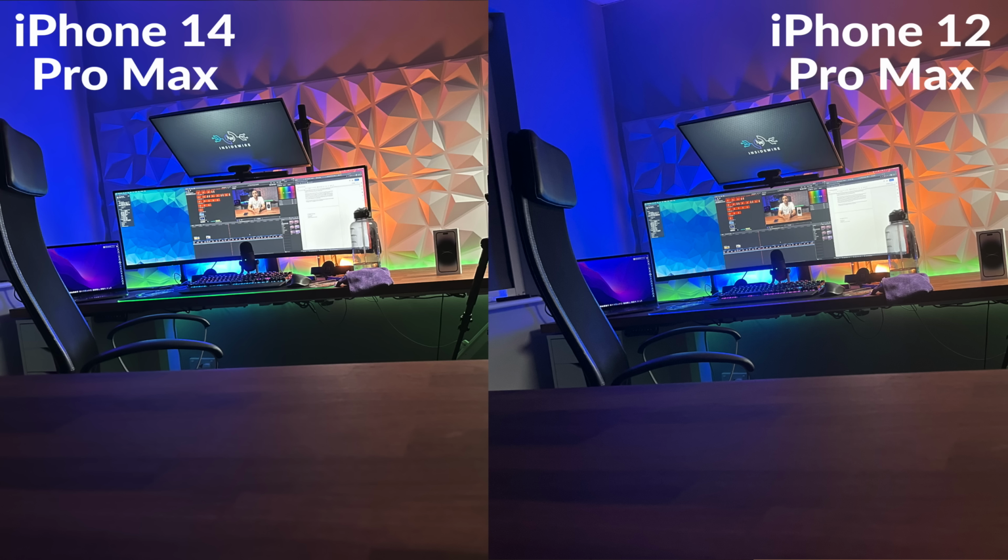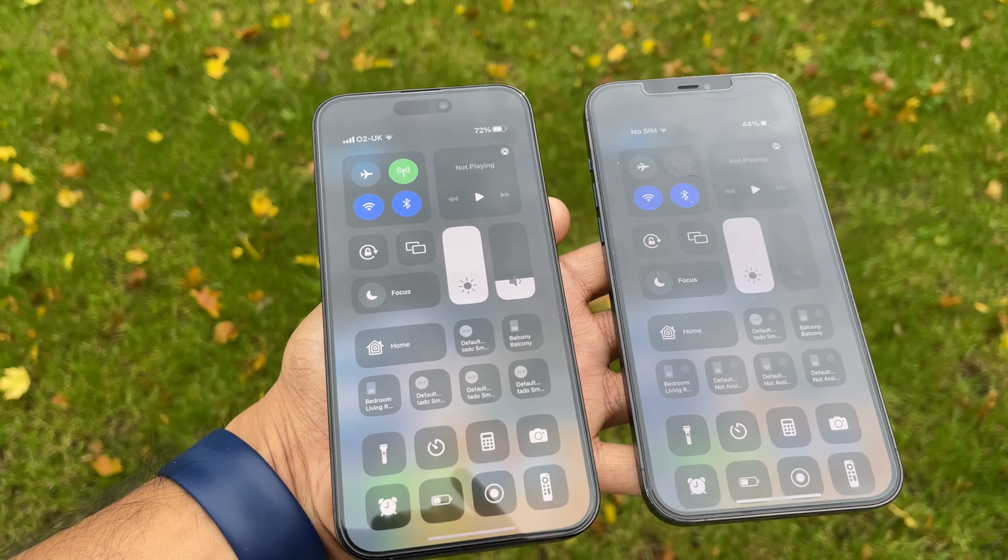This is one last comparison for you in terms of photos. This is my studio in low light mode, so I just have one light on at the back. Now completely ignore the mess, but you can see how the image does perform slightly better in low light, not no light. Apple does have a brighter display now.